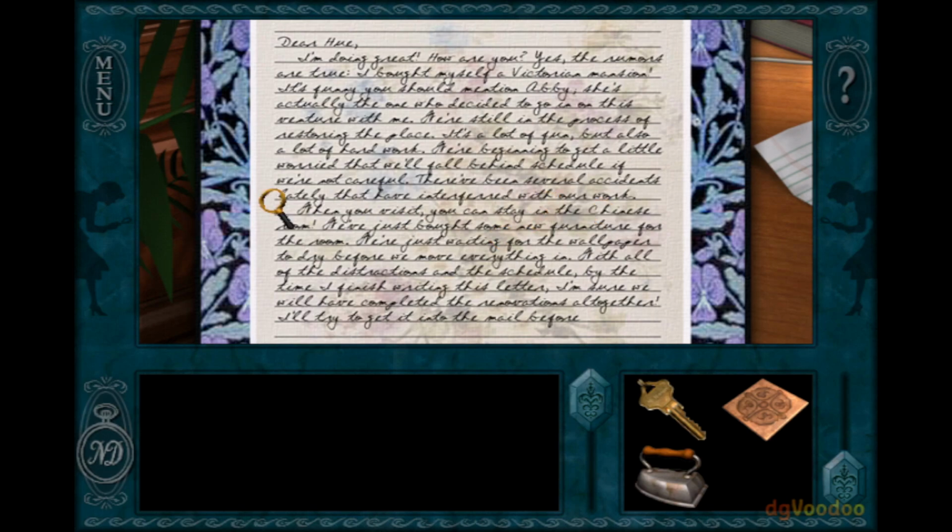All of the distractions and the accidents. Something like that, maybe. By the time I finish writing this letter, I'm sure we will have completed the renovations. All together, I'll try to get it into the mail before.